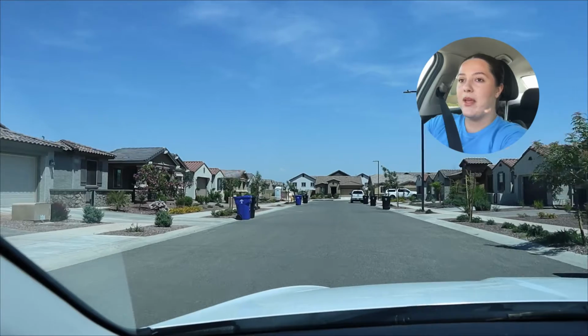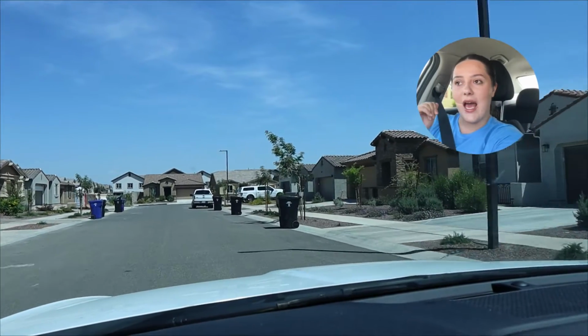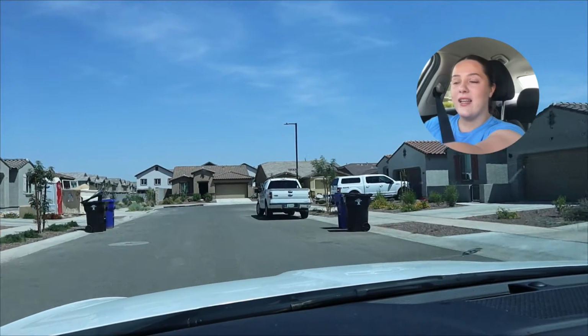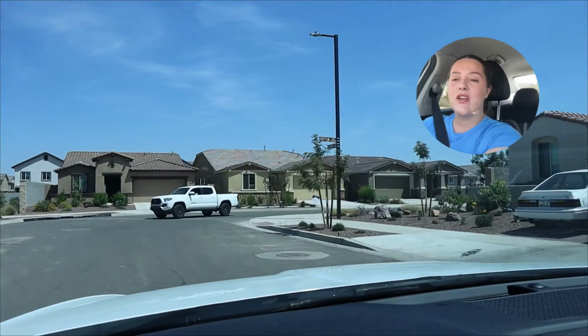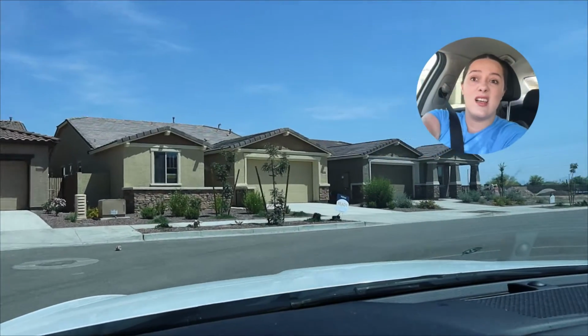I am a big lover of the single-story ranch-style properties because I hate stairs, but it just depends. It's so funny how most other states have two stories, whereas here in Arizona you really find tons and tons of single stories.